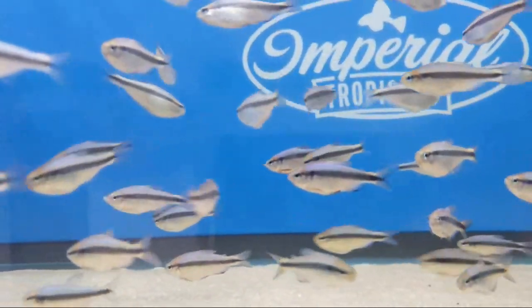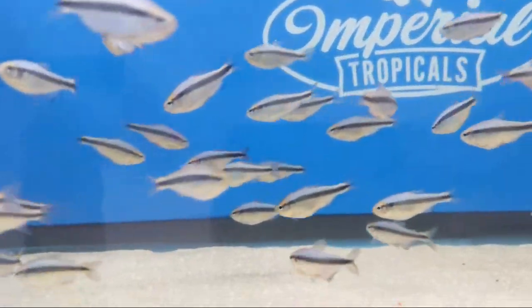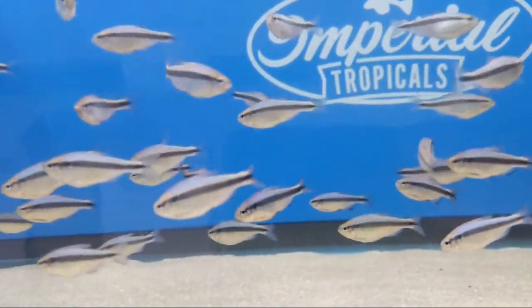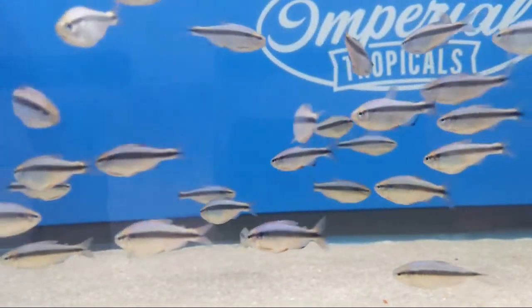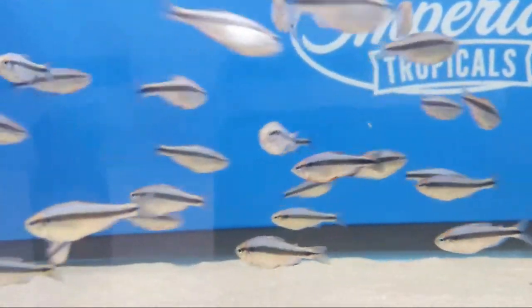These guys are called blue ribbon tetras. Very active fish. The males love to show off for each other. Check out the photos online. They definitely have very interesting colors. They've got red fins, they've got blue-green backs on them. It's very hard to pick up on film, but when you see them, especially in like sunlight, they look amazing.